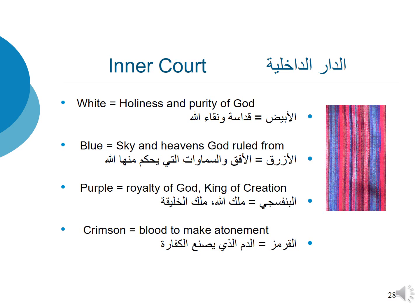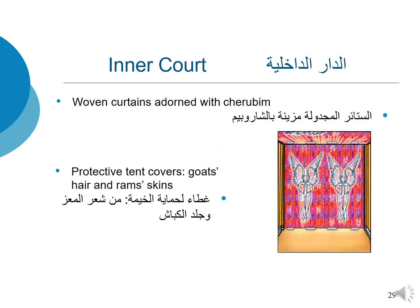Blue would represent the color of the sky and the heavens which God ruled from. Purple was symbolic of the royalty of God, as the king of all creation. Crimson was the blood needed to make the atonement.